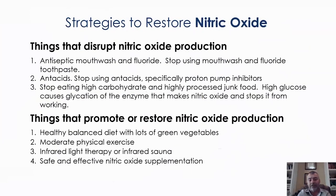So then what does this mean in real life to patients? Well, you have to do 2 things. Stop doing the things that disrupt nitric oxide production and start doing the things that promote and restore it. So if you're using mouthwash, you have to stop. If you're using fluoride toothpaste, you have to stop. Fluoride's a neurotoxin, it's an antiseptic, and it kills your thyroid function. So stop using mouthwash, stop using fluoride, let these good bacteria repopulate, flourish, and do their job.